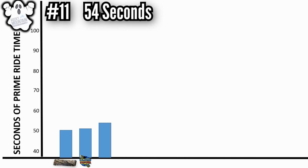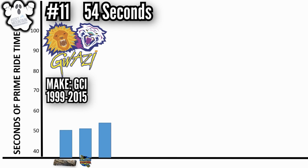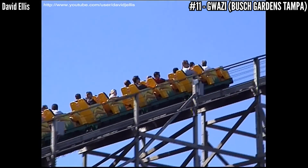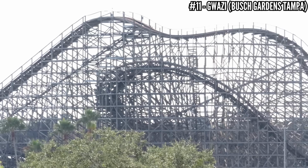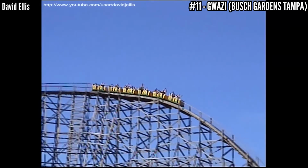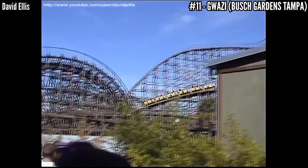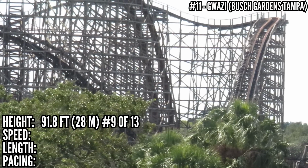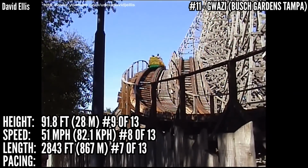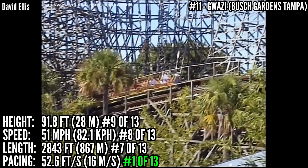In 11th place with 54 seconds is Gwazi at Busch Gardens Tampa, built by GCI, operated from 1999 to 2015. If you saw my last By the Numbers video, Gwazi was on that one, but it was closer to the middle. This list is full of major woodies, so this is down near the bottom. Like Twisted Twins, this had dueling tracks that had flybys and rode alongside each other. It was just an average-sized GCI, having a 91.8 foot drop, which is 9th, tops out at 51 miles per hour, which is 8th, and over 2,800 feet of track, which is 7th. All this seems pretty average, but then you look at the pacing and it's up at 1st place.